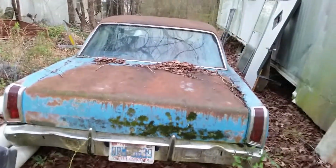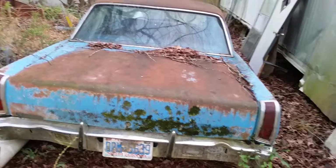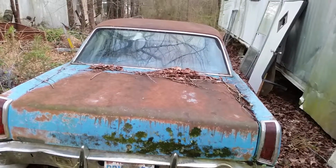And the rear of the car. A chrome bumper that's dented to you-know-where and back. And more rust.